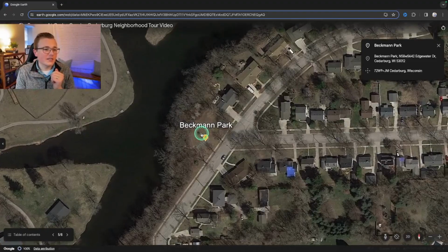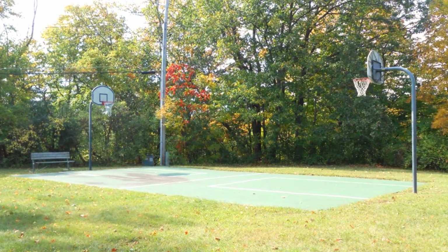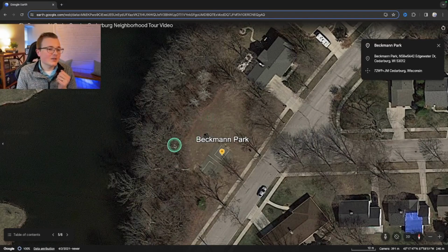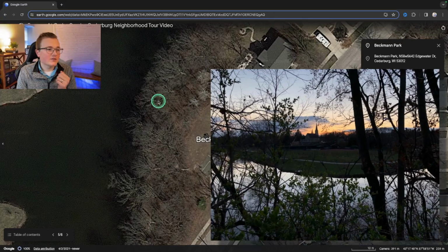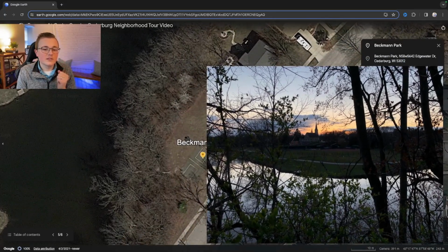It's very underrated. It's very small. It's got a little basketball court here, and it's very chill, very relaxed. Almost no one's ever there, and you're able to also step into this woodsy spot too, and view the water itself, which I think is just a really cool feature of that park.